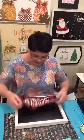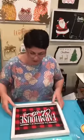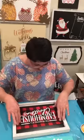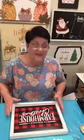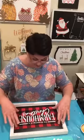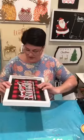I'm going to put this in here. Get rid of that. Put this in here. I don't know if I'm going to glue it in. Ideally, what would be perfect for this would be glue dots, because you could take those off. I really don't want to glue it into this frame because I can reuse this frame.